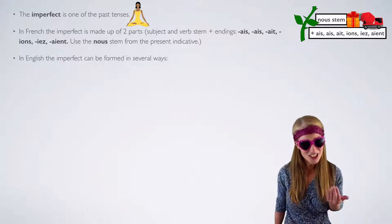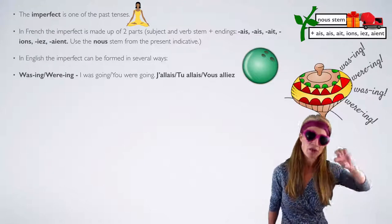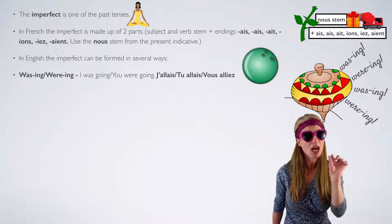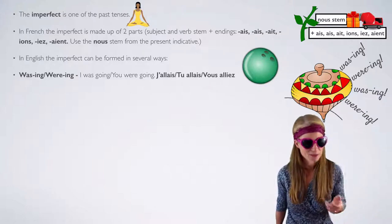In English, this is where the problem lies: the imperfect can be formed in several ways. We have the was -ing and the were -ing, the spinning top. For example, I was going, you were going. J'allais, tu allais, vous alliez.